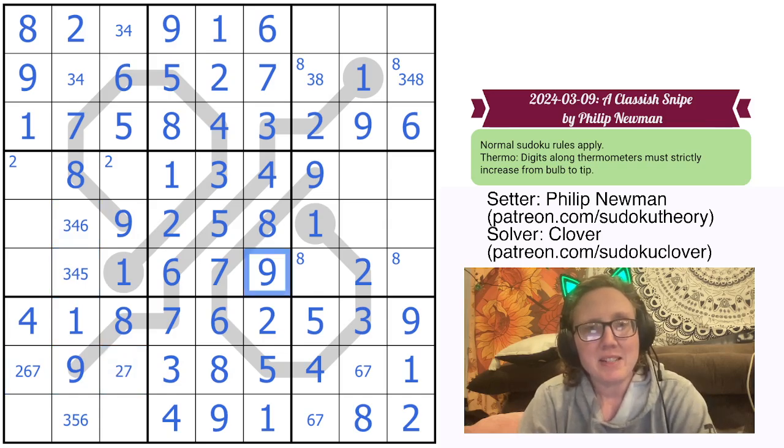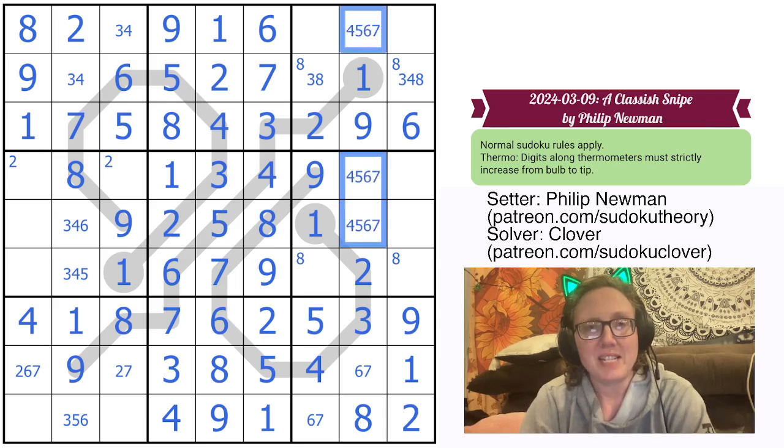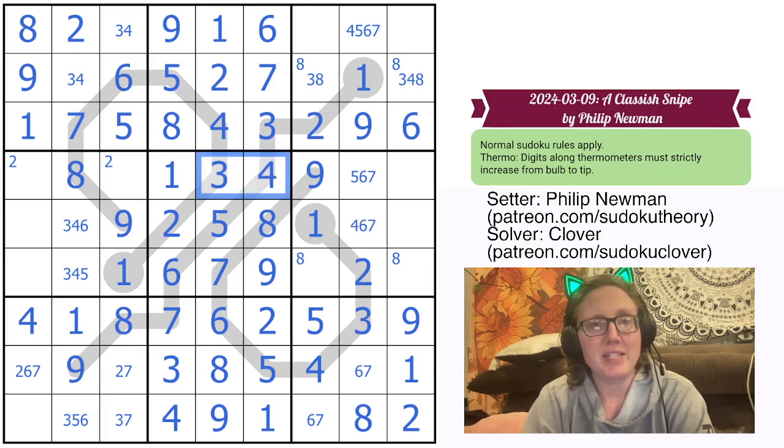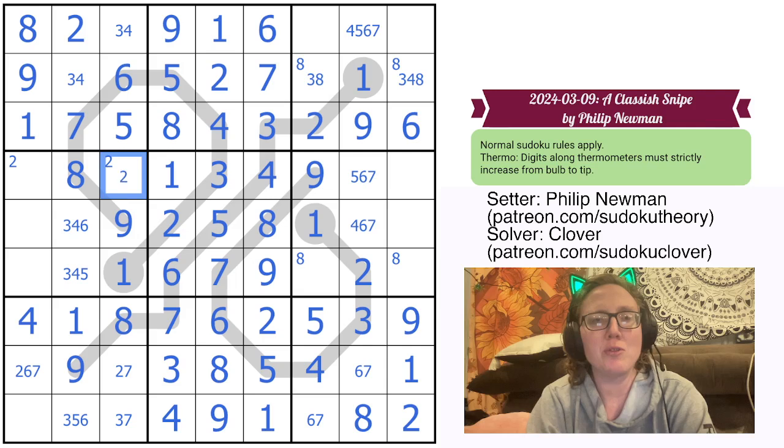This can't be a 6, and in this column we need 4, 5, 6, and 7. That can't be a 5, that can't be a 4. So what's our next move here going to be? So we need 2, 3, 4, and 7 in this column. This has to be either 3 or 7. This can't be 3 or 4, so this is 2 or 7.